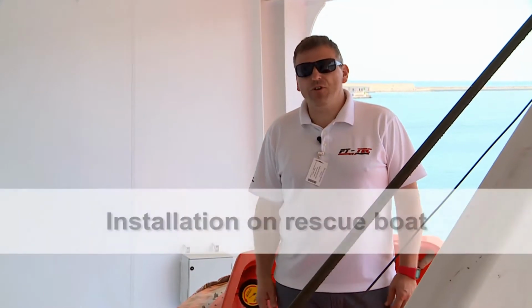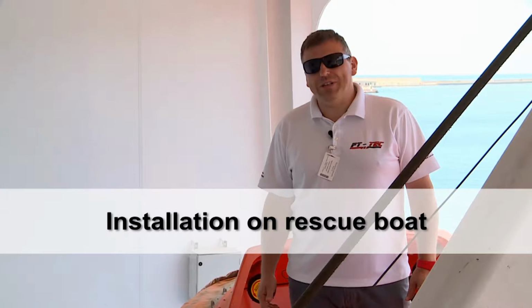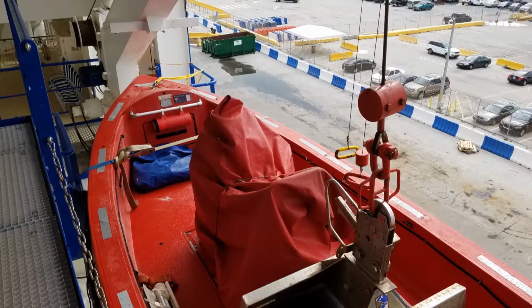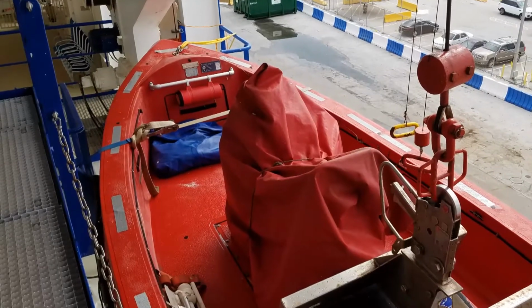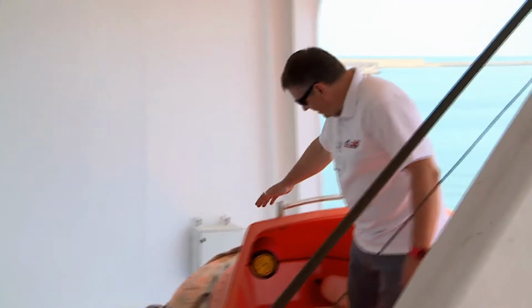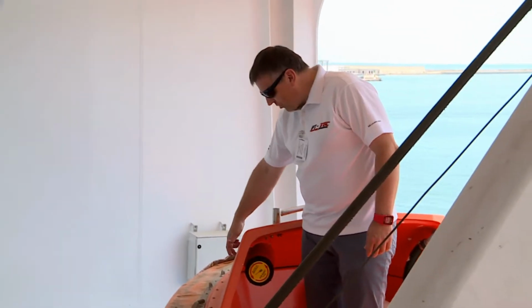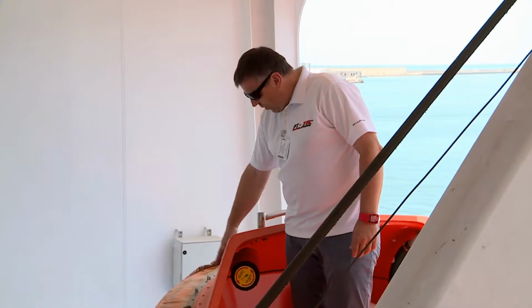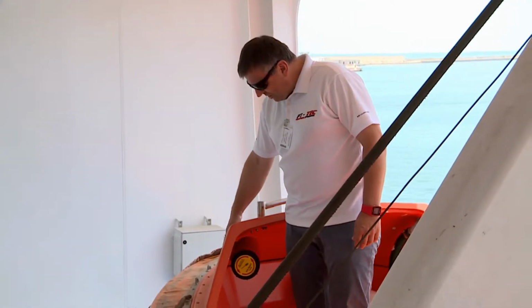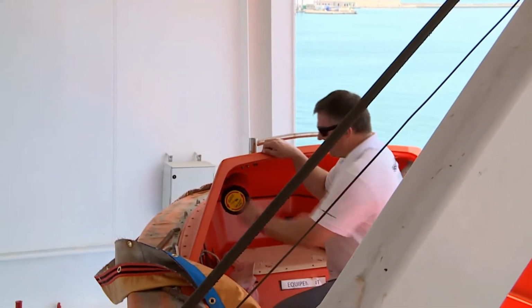Okay, now we're on a rescue boat, one of the cruise ships. We install also on the rescue boat the Essential SA15 AIS Flare MOB device. On this little rescue boat, we decided to put it on front. It's over here. So what happened is the crew has to drill 2 holes through the glass fiber. We supply the fastening systems, and then we have our canister with the Essential Flare inside.